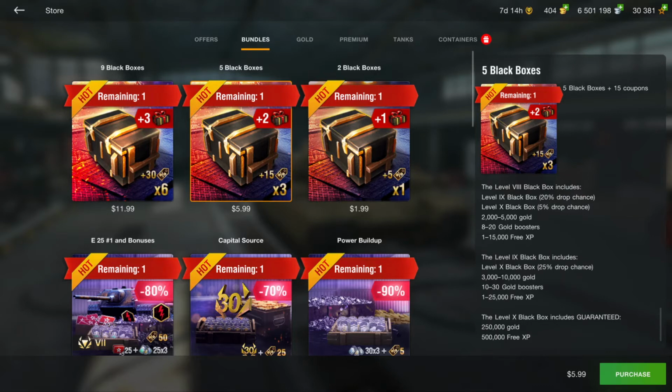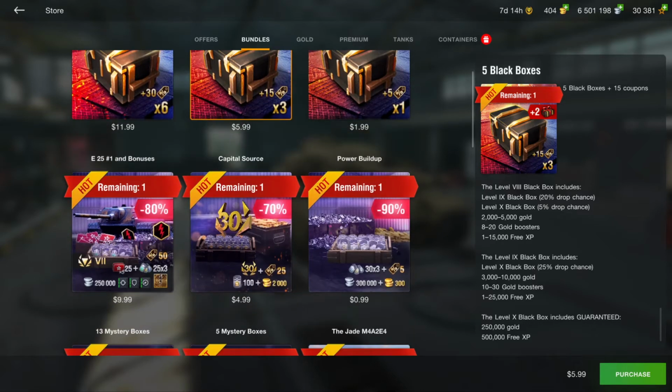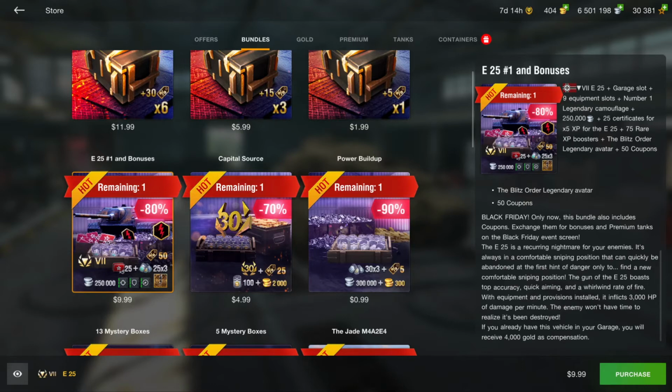But by the time you get to a level 10 black box, you have such a low chance of getting it that you might as well just buy a lottery ticket, and you'll probably have the same chance of winning that as well. So what I'm basically telling you is do not buy these black boxes, because they are a disaster. What's not a disaster is the 25 offer, actually.